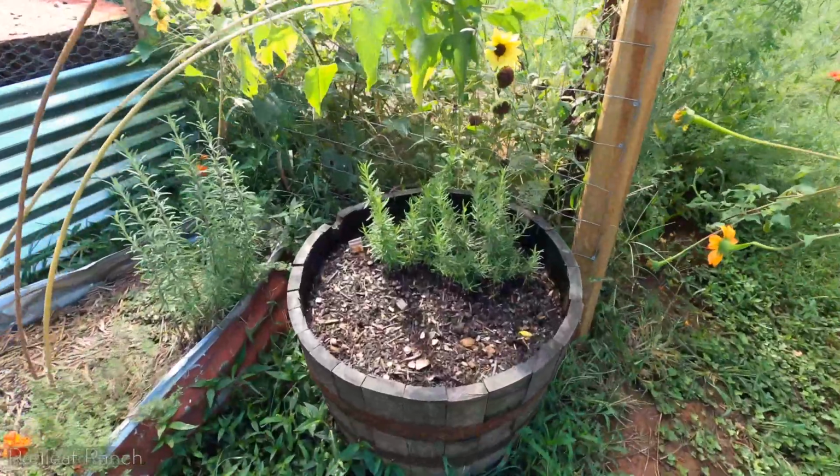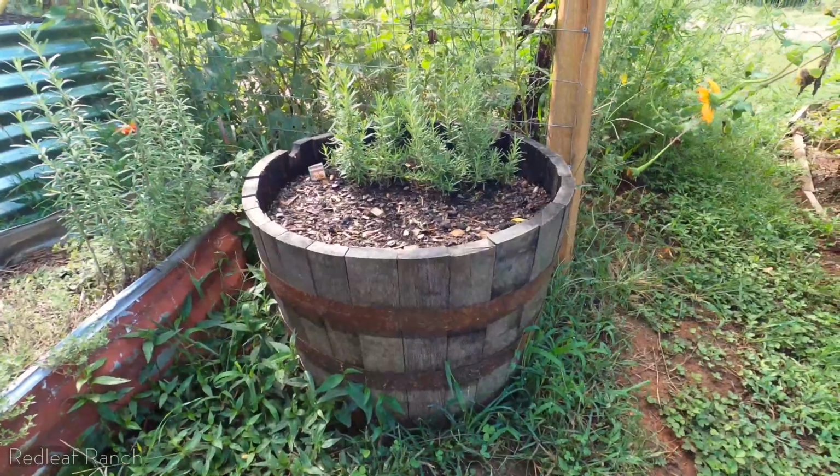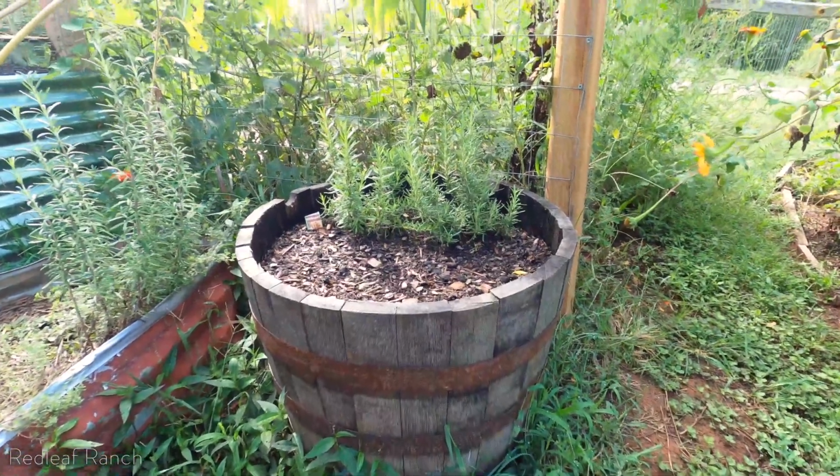Here I planted some more rosemary in this container bed, and it is doing so well. I feel like they're definitely settled and starting to take off. I've been planting rosemary and a lot of other herbs and marigolds around the garden because soon I'm gonna be needing quite a bit of it.